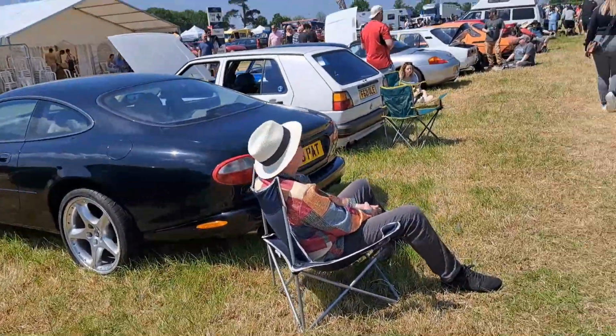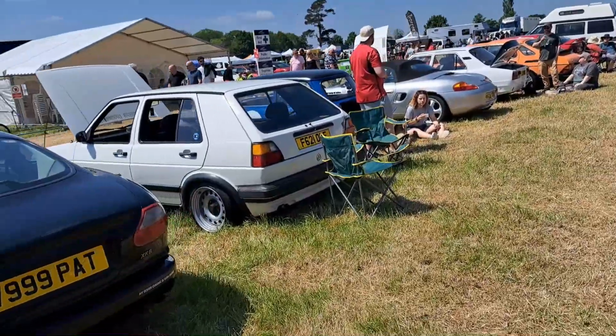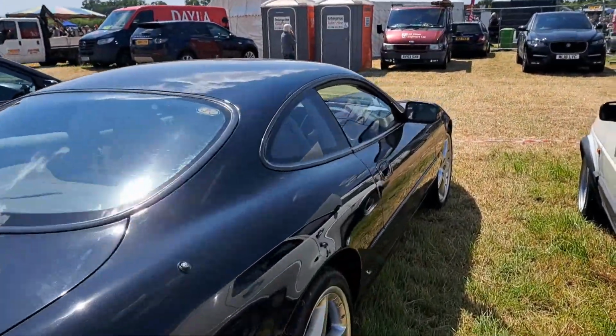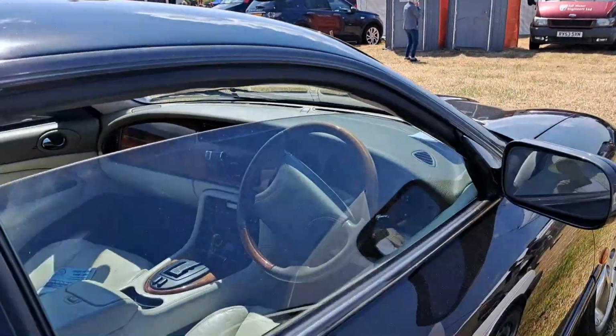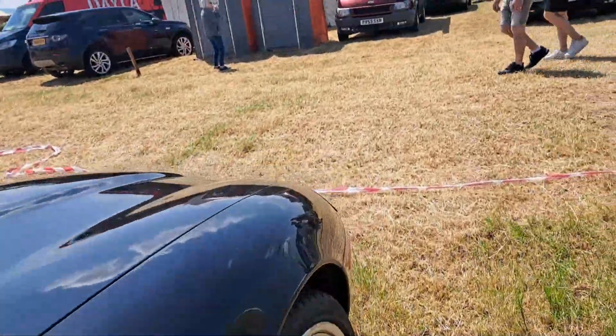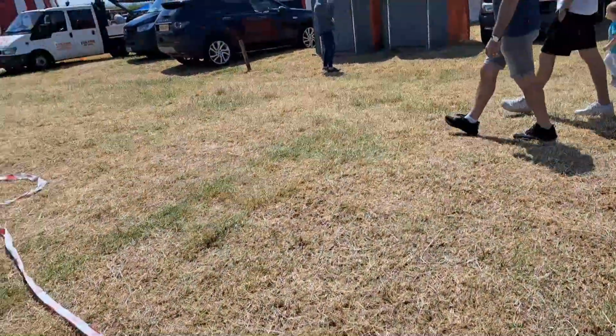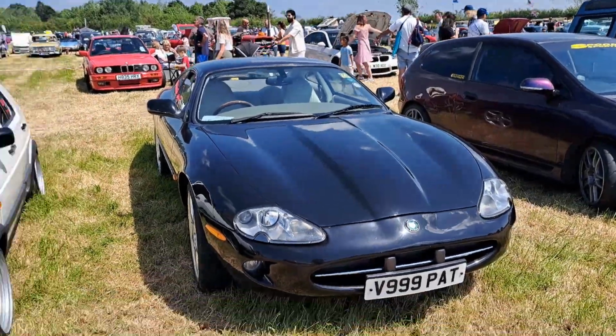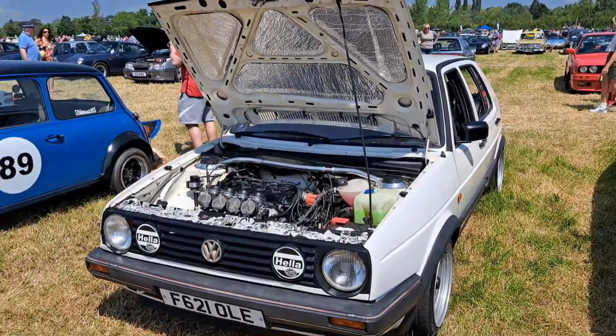And then another very, very nice Jaguar XK8, 1999 or 2000. Actually, it might be older than that, might be newer than that because of the personal plate. Yes, classic interior they call that, with the lovely cream leather and the wood. We know how much we like those views. And then another Mark II Golf.